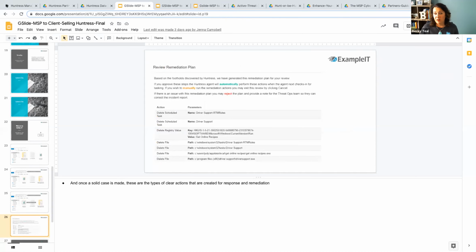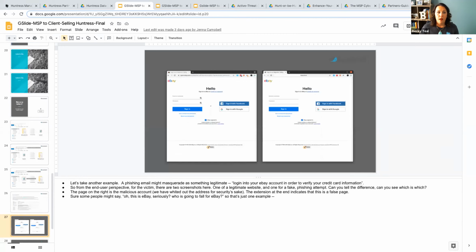And then we go into a little bit of how Huntress talks about reviewing a remediation plan. So we do give you a slight glimpse into this. Again, if you want to open the kimono a little bit and show folks what's going on in a system that you're trying to sell them, this is a cool way to show them how some of these systems operate.